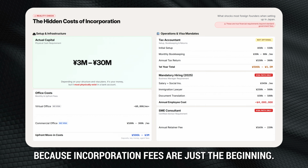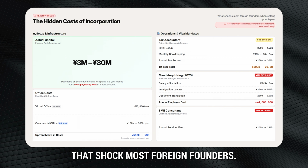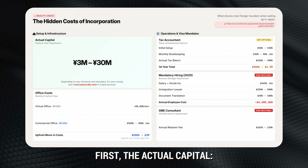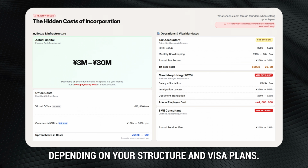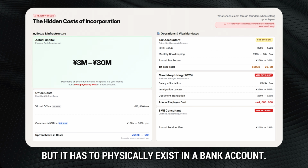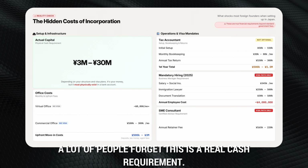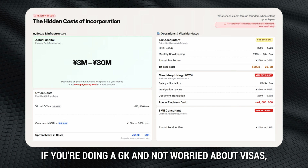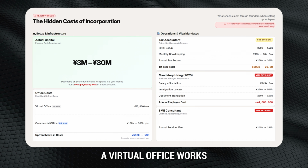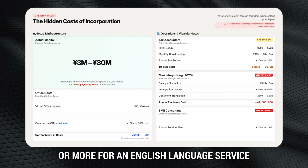Because incorporation fees are just the beginning, here are the hidden costs that shock most foreign founders. First, the actual capital, 3 million to 30 million yen depending on your structure and visa plans. This is your money, but it has to physically exist in a bank account. A lot of people forget this is a real cash requirement. Second, office costs. If you're doing a GK and not worried about visas, a virtual office works. A budget around 8,800 yen a month or more for an English language service.